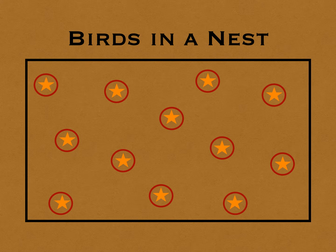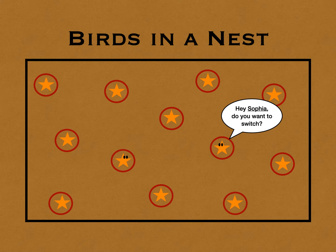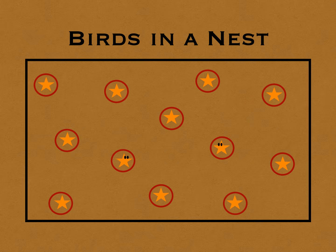So that's the start. You're going to explain in this game the first part, very simple. They're going to communicate with each other using words to switch from one nest to the other. So they're going to fly out of their nest and switch with someone. Students are going to look to make eye contact, and they're going to ask a question. Hey Sophia, do you want to switch? And then the person's going to answer, yes, they want to switch. Okay, super easy. Then they float out from their nests and fly and switch.